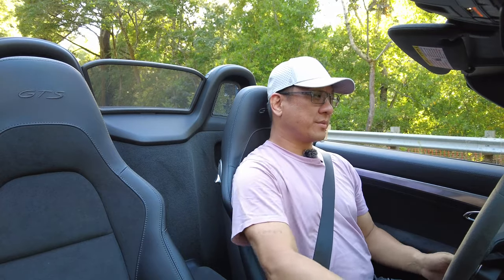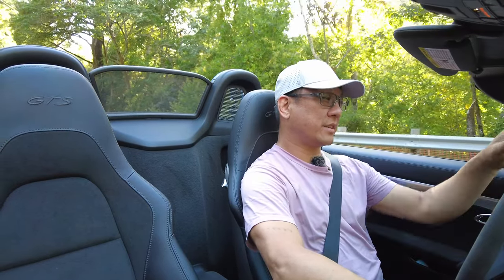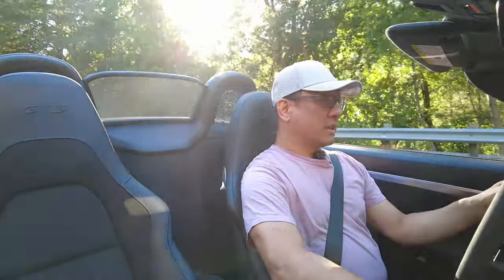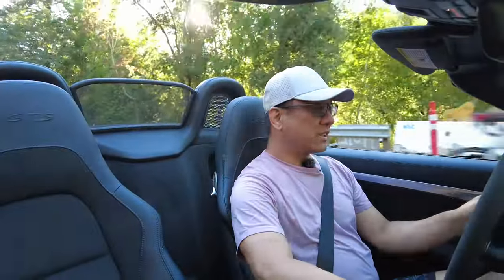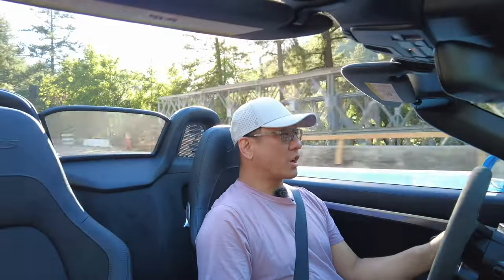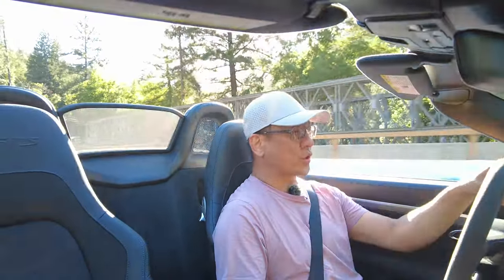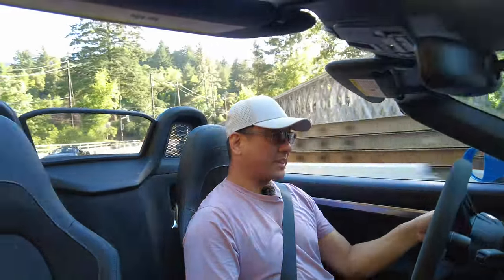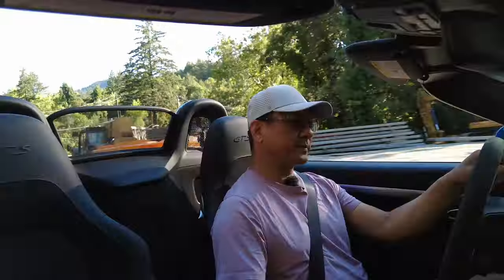Just drove down a bit of Highway 9 in the Boxster GTS 4.0. Initial impressions are, this car's good. The shift lever is a little bit longer. The clutch throw is shorter. The clutch is lighter. I like the feeling of the clutch in this car a little better.